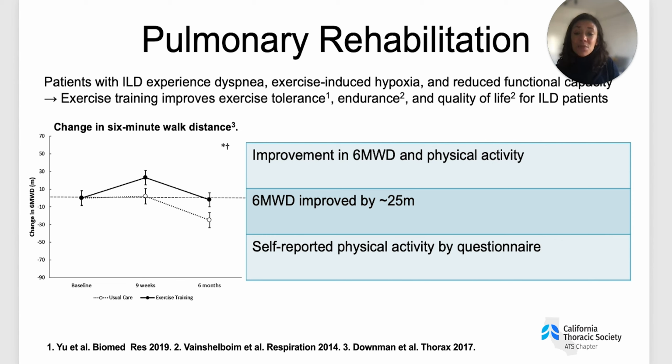When we look at the 6-minute walk distance, these results come from a study done by Dowman et al., which looked at the impact of pulmonary rehab programs on 6-minute walk distance, both in the short term and the long term. And what we can see is that in the short term, there's an improvement in the distance, in physical activity, and also in self-reported physical activity by questionnaire.